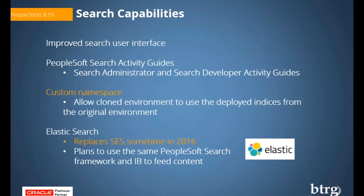As you're refreshing your production environments to test and development, you're now able to deploy your indexes to the cloned environments and the original environments. This allows you to share the same indexes with multiple environments. This will reduce the number of SES databases that you require moving forward.